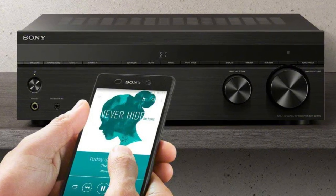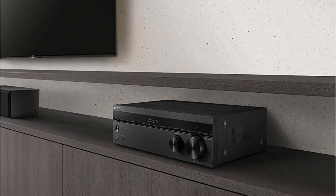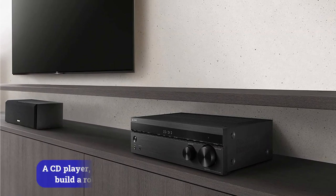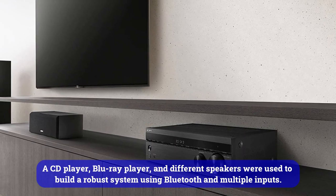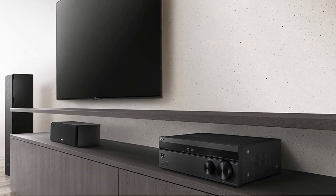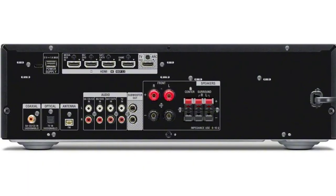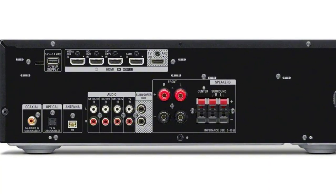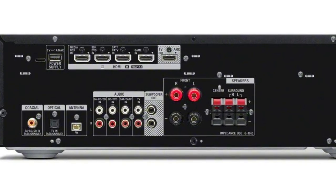Aside from 4K HDR pass-through, custom surround sound, and Dolby Vision, this 5.2-channel AV receiver also features Bluetooth and multiple inputs. A CD player, Blu-ray player, and different speakers were used to build a robust system. It works flawlessly with both wired and wireless connections. As I watched the movie, I was amazed by the high dynamic range. In the images, the dark and light areas were more detailed, and the images were sharper and more vibrant.